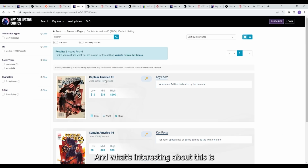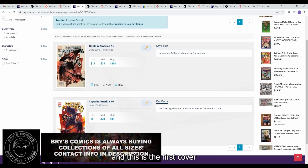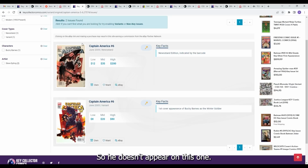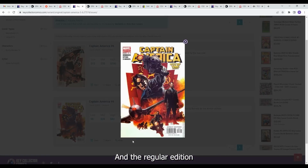And what's interesting about this is there are two very similar covers. So here's the variant cover, and this is the first cover appearance of Bucky Barnes as the Winter Soldier. So he doesn't appear on this one. This is the newsstand edition, which if you can find one, I think that's a great investment, a newsstand 9.8 of this book, because it's just incredibly rare. It's going to be off people's radar. You might be able to find one listed, because here's what it looks like, the barcode right here. This is the newsstand edition, and the regular edition says the words direct edition above it.